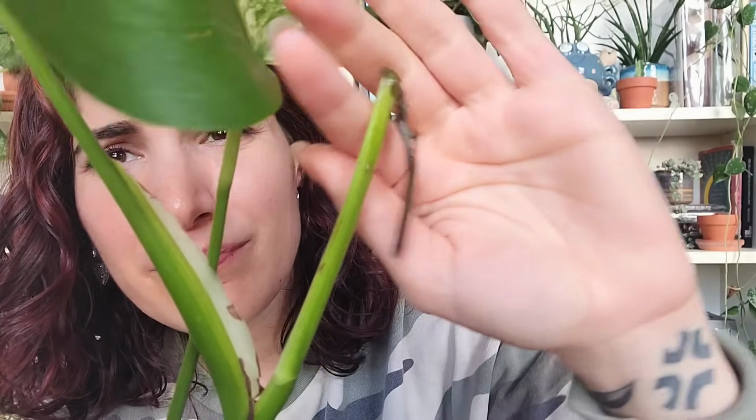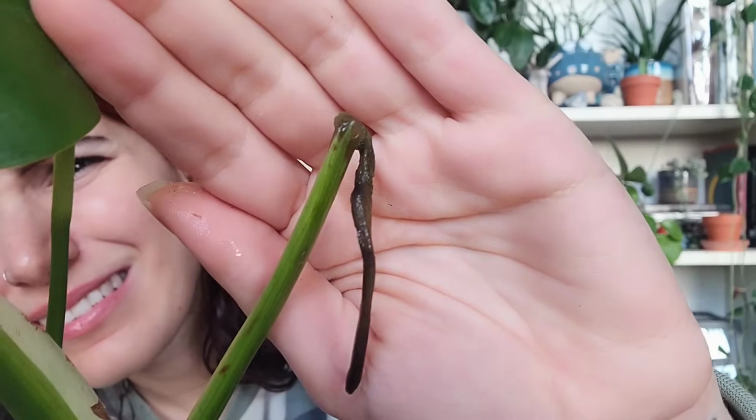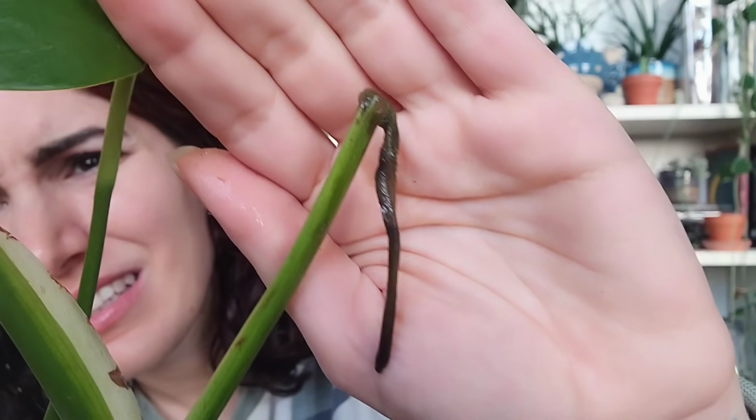So I don't know. I think it rotted all the way down to where the new leaf tip would have come out from. Not that you can tell. Can you tell? You can kind of tell. So I don't think that a leaf is gonna come out from there, to be honest with you. That's gross. So that's a bummer.